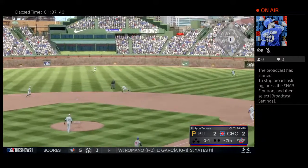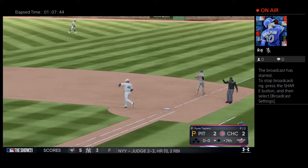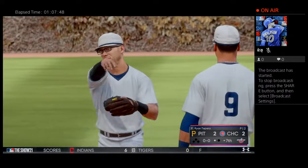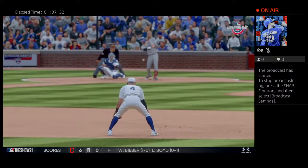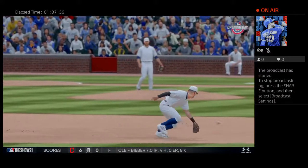Hit out towards second. Sogard has it. And the throw to first is in time, so the leadoff man is gone here to start inning number 7. Yeah, this is not an easy play when you have to range to your right. He really didn't have a chance to get his feet set, so this is all arm. Nicely done.